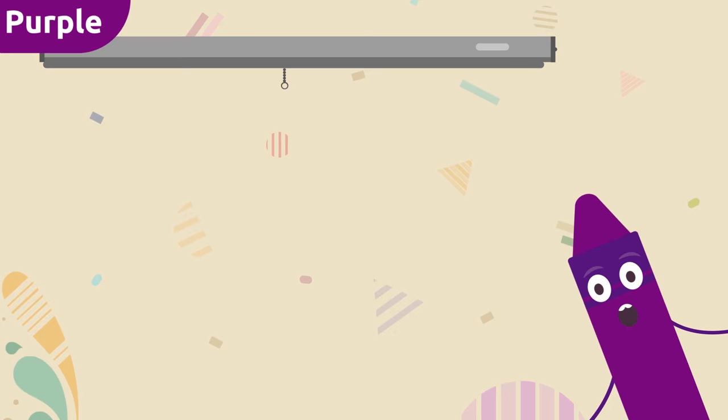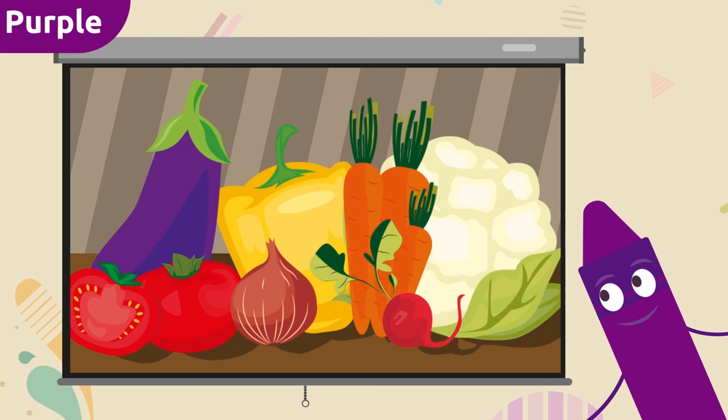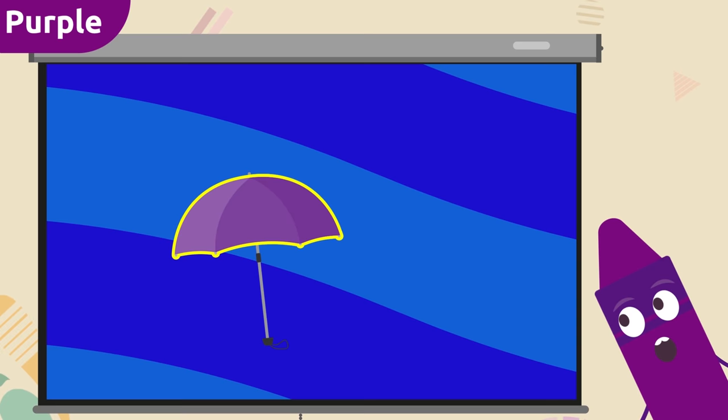Now, we're going to spot things that are purple. Pay attention. Veggies. There's a purple one. Let's look for it. The eggplant. Eggplants are purple. So many umbrellas! There's a purple one! This one! This umbrella is purple!